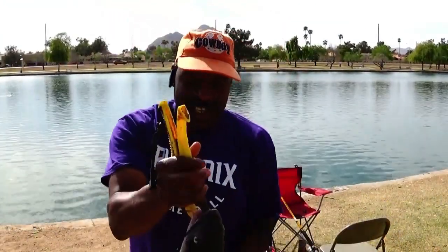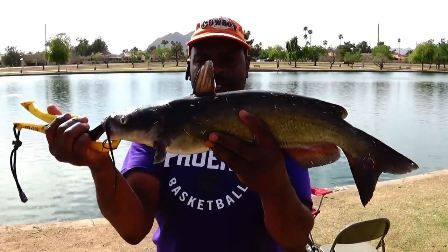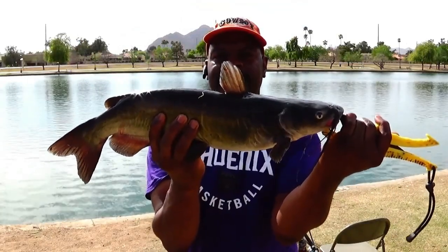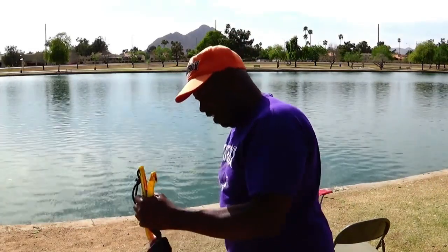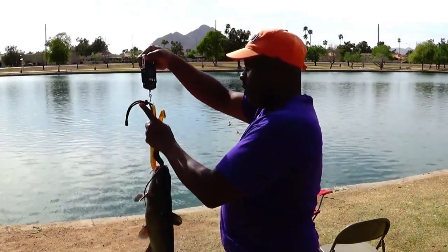All right, y'all, another pretty good size one. Another pretty good size catfish. Not bad, not bad at all. All right, let's see how much he weighs. My pocket's gonna smell like catfish.